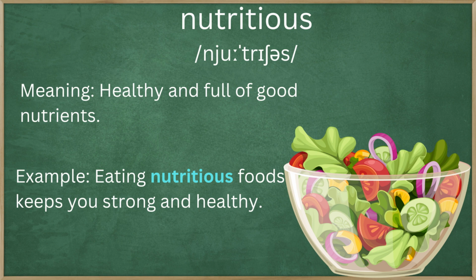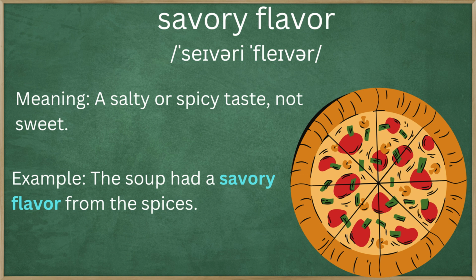Nutritious, nutritious. Meaning, healthy and full of good nutrients. Example, eating nutritious foods keeps you strong and healthy. Savory flavor, savory flavor. Meaning, a salty or spicy taste, not sweet. Example, the soup had a savory flavor from the spices.